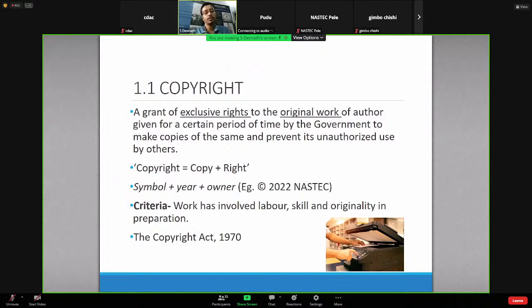The basic symbol that we use in copyright is a C under a circle. And the pattern is that first we use the symbol, then the year, and then the owner of that copyright. For example, this is the program agenda. This agenda has been received from NASDAQ.